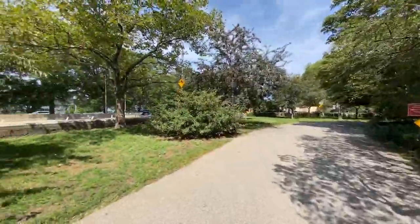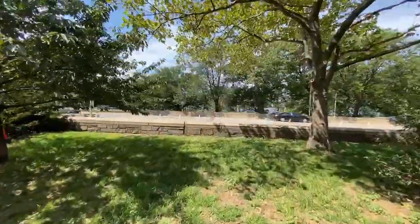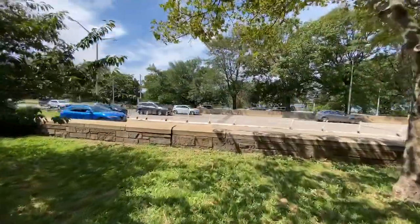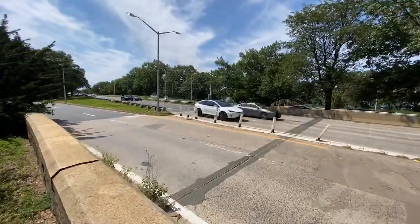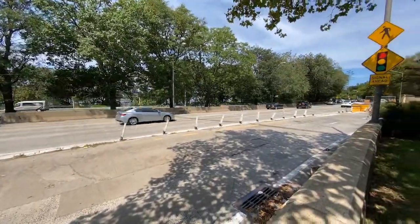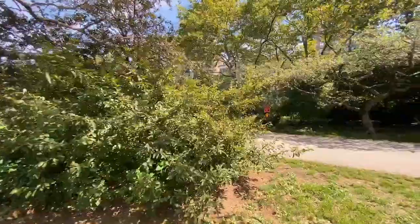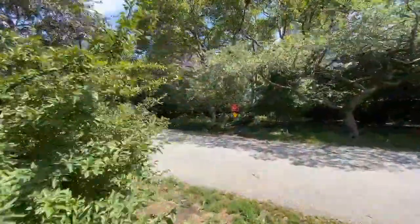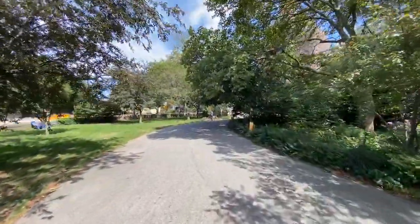So another change that happened in 1937, I mentioned the playgrounds were installed here. However, unfortunately, also major roadways were installed here. Yep, a gigantic highway ramming through this beautiful bucolic park. And also right underneath our feet are railroad tracks.